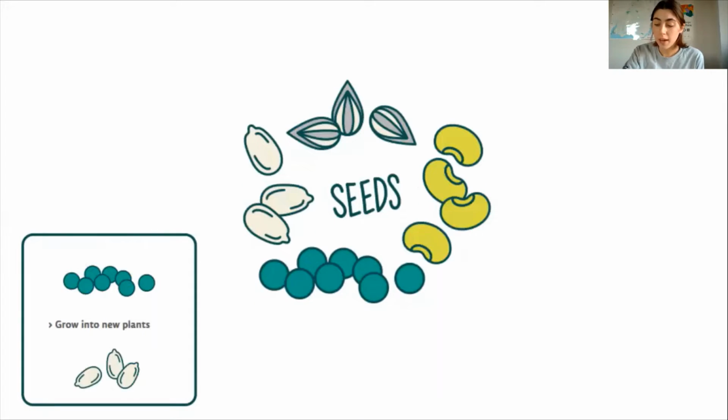And then finally, we have our seeds. The seeds grow inside of the fruit, and they can grow into new plants. Some common seeds you may eat are peas, beans, sunflower seeds, and others.